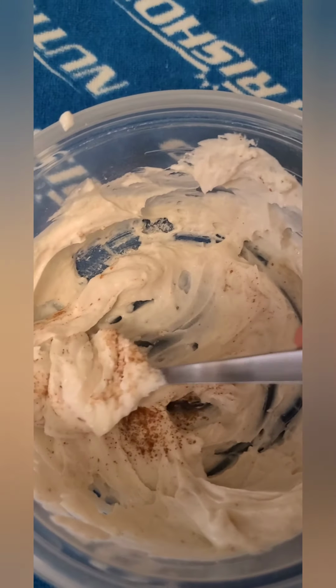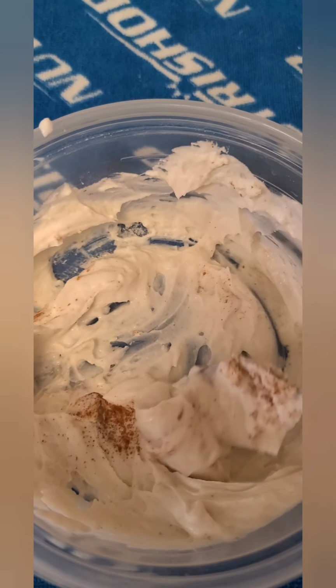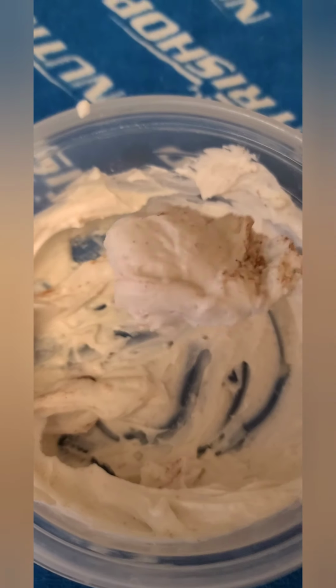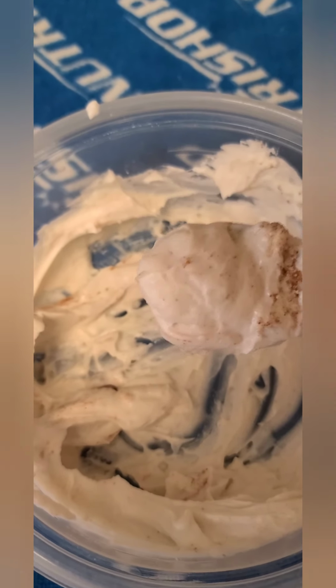It's like frosting. I mean, it's as thick as frosting. I don't think it'd be quite that thick if I didn't add the casein, but it tastes so good. I'm telling you, it tastes like vanilla frosting you put on a cake. So this is a must-do on all kinds of recipes. Now let's show you how we're gonna cook it.